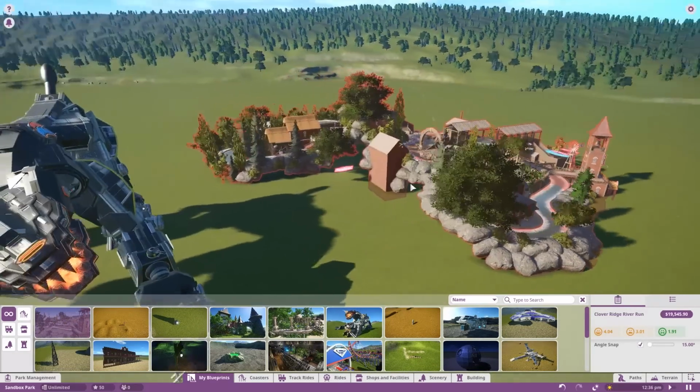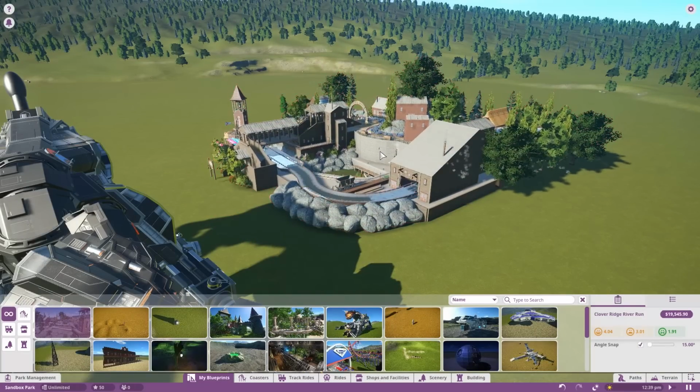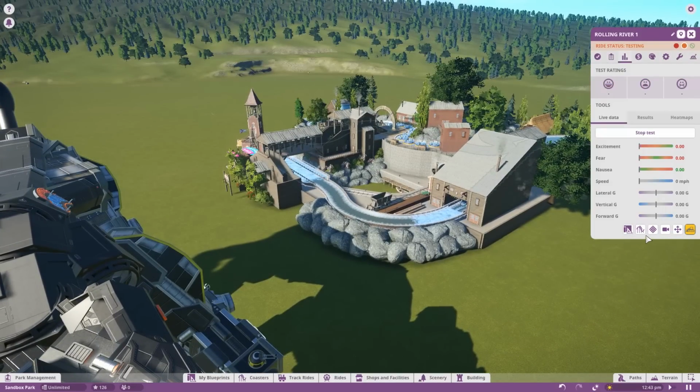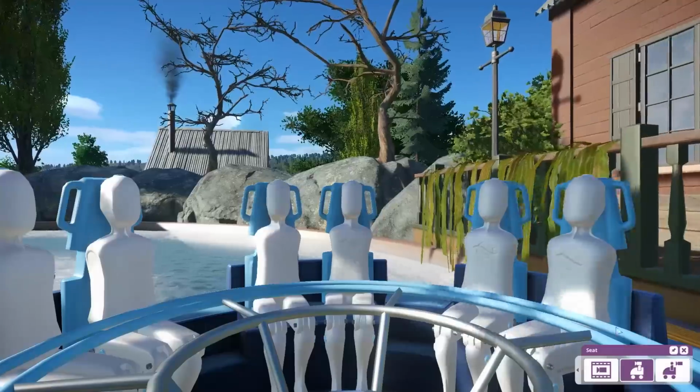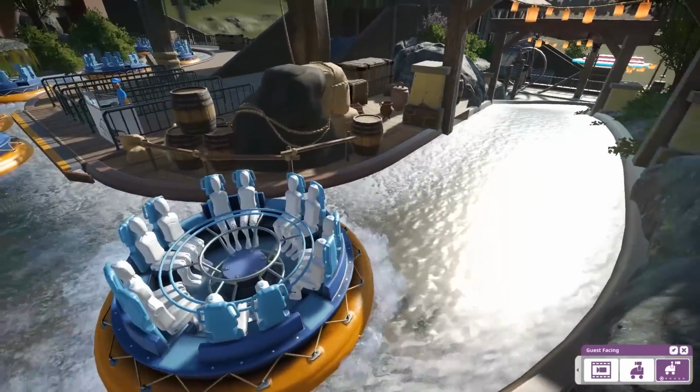So it's a massive river ride. Oh man, there's just so much stuff here. It's an entire ride. Okay, let's try and get it. Put it down, like right there. There we go. Let's ride this thing. Okay, ride camera. A lot of people ask me why I didn't do first person ride on this, because I don't really like it. I think it's better to do third person, but look at this, so that's the entrance area.